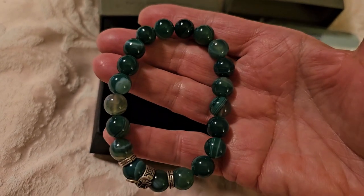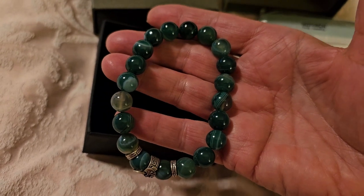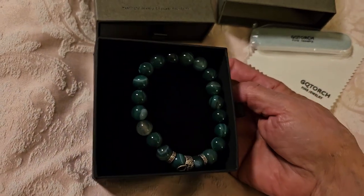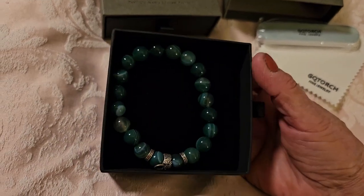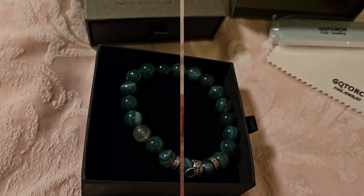It has enough weight to it so that you can tell it's top quality. It's not too heavy, though, for the wrist. And it's, of course, unisex. You can give this to a man or a woman with no problem. Absolutely beautiful. Let me show you the ring that I got, too.